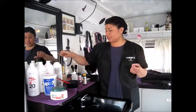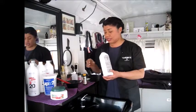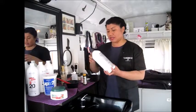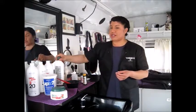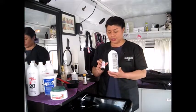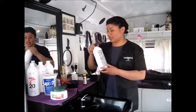I don't use 10 because I stick to Shades EQ by Redken, which has its own developer. And I also use them as they have really good toners. If a client comes to me and says my highlights look too brassy, then I'll go ahead and put a Shades EQ color, and I'll mix it with its developer, and it's going to cancel the brassiness. It's going to make it look smoother, and it's not going to look too harsh. Sometimes bleach can leave your hair looking too brassy, too orange.